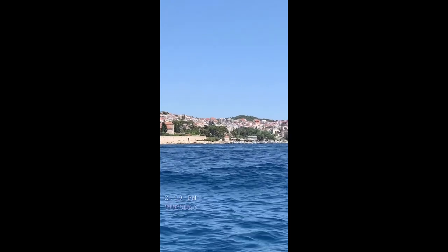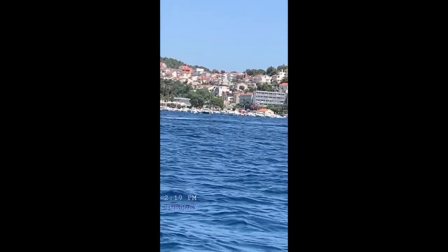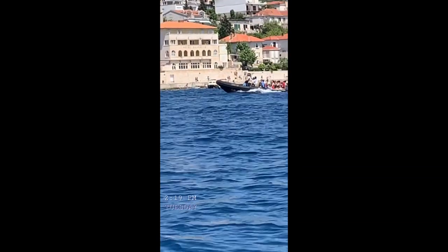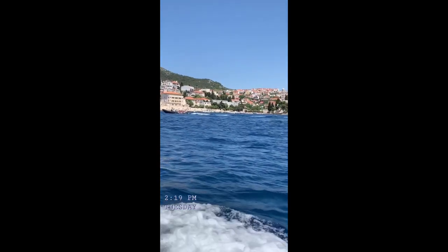Mar is a Croatian island in the Adriatic Sea. It's best known as a summer resort. Highlights of the port town Mar include its 13th century walls, a hilltop fortress, and a main square anchored by the Renaissance era Mar Cathedral.